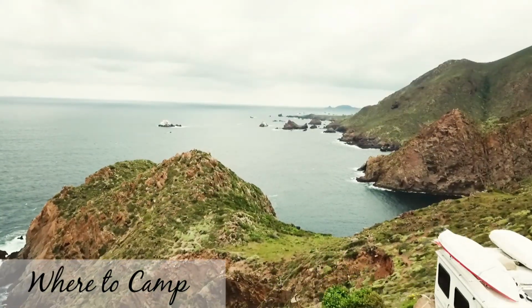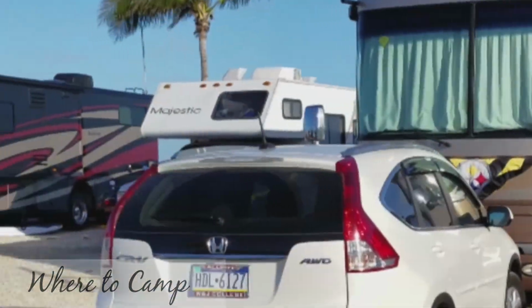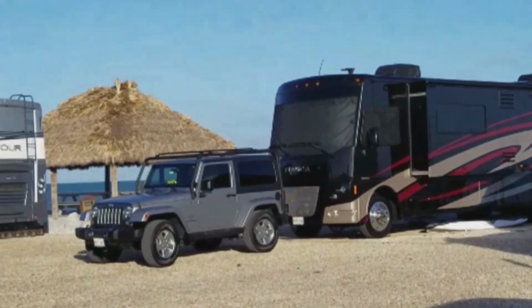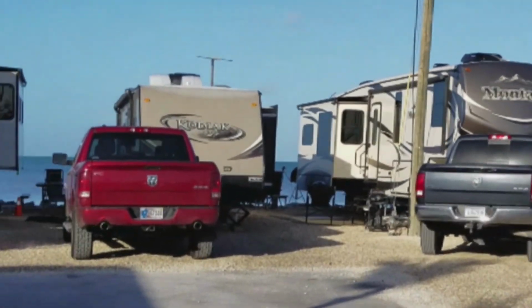Now let's talk about where you're going to sleep every night. Most campers have no idea the plethora of options they have available. Most people think about RV parks, the rigs lined up in a row. Those have amenities like power, water, sewer. Sometimes they'll have laundry, even a pool or a clubhouse.